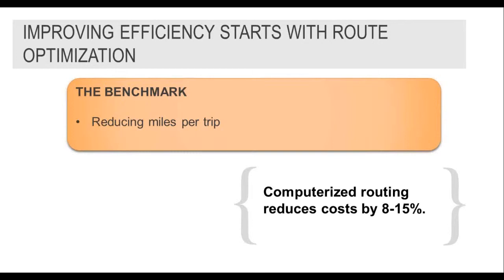So implementing a route optimization, whether you have static routes or you have routes that are built the day before, this is a big win. And a lot of what we're going to be talking about today is built all on using that data that Gerald just talked about, the actual route, but it does start with route optimization.